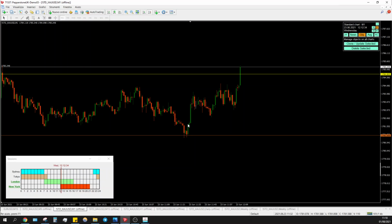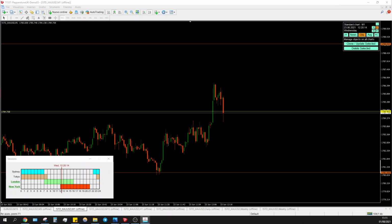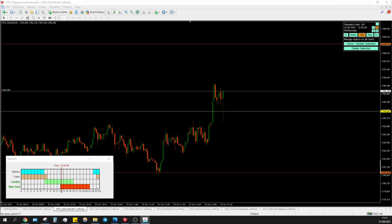Do we have a retest of the level? Okay. Wow. This was massive. And let's see it again. This turned bullish, very, very strong. Okay, let's go on to the next one.